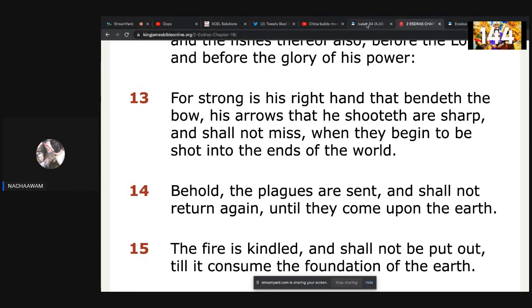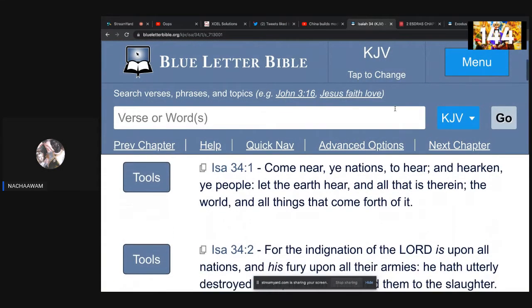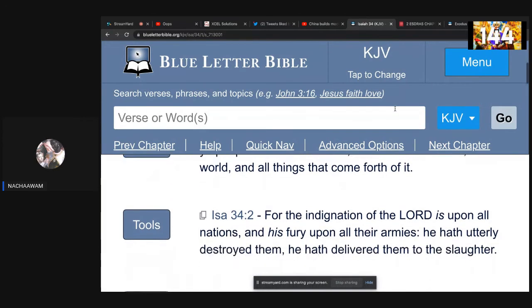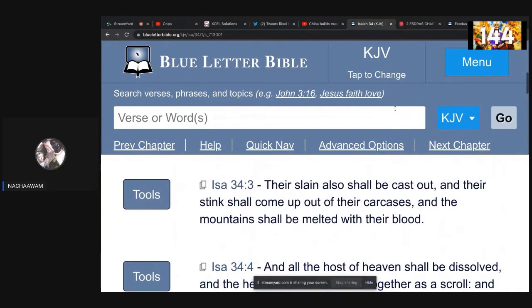Okay, come on. This is Isaiah chapter 34. Man, this whole chapter is good. I'm going to just skip to the point. All right, Isaiah 34, it's on verse 3.